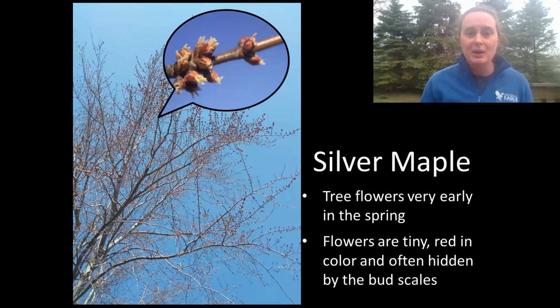And so I think that we're actually looking at a silver maple tree that, again, blooms very early in the spring with these tiny little flowers that are often hard to notice because the bud scales often cover up the flowering part of it.